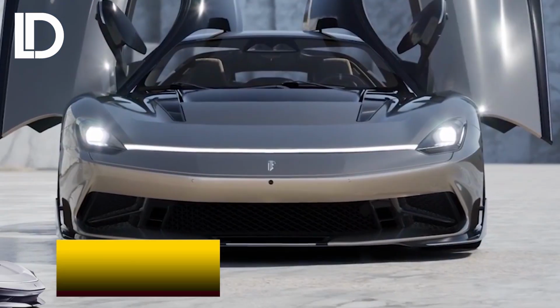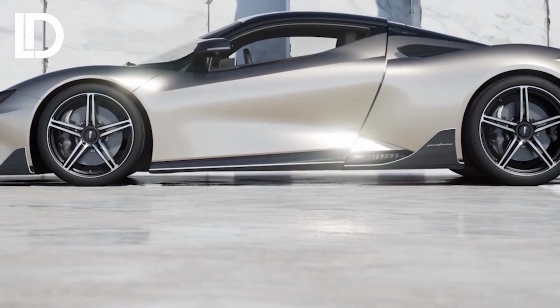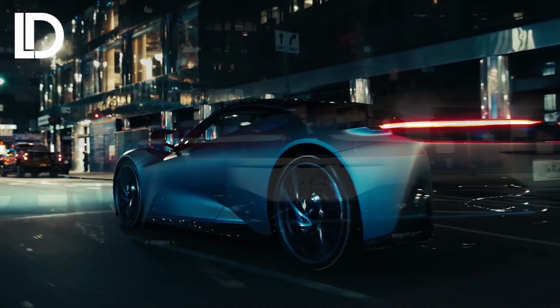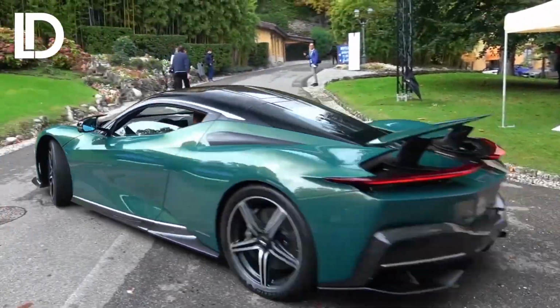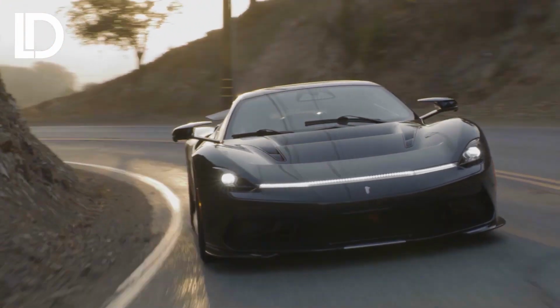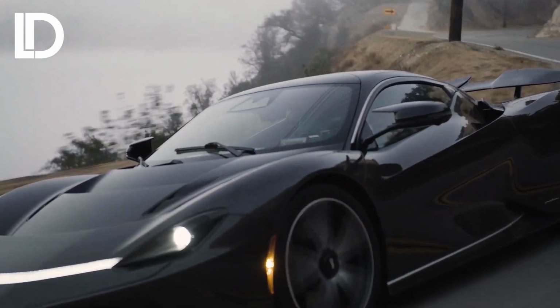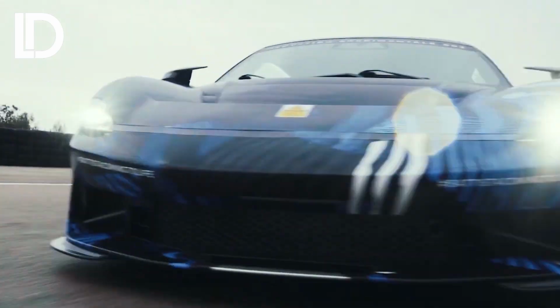Taking the spot at 2 is the Pininfarina Battista, $2.6 million. The Battista has a long tradition of a superb automotive design, and despite having electric motors and low-mounted batteries, it has the classic appearance of a mid-engine supercar. The Pininfarina Battista is produced in Italy and features 4 electric motors that provide 1,649 pound-per-foot of torque and 1,900 horsepower. It can accelerate from 0 to 60 miles per hour in less than 2 seconds. The electric vehicle boasts a peak speed of 218 miles per hour and has a range of 311 miles before requiring recharging thanks to its 120 kilowatt-hour battery pack.